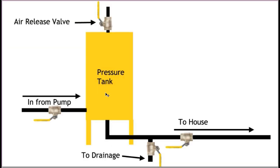Now when you set up a pressure tank, you have to set it up with a bunch of valves so that you can do maintenance on the pressure tank. So for example, if you find that you have a loss of pressure, you turn off the pump, you close this valve, you close this valve, you open this valve, you open this valve, and you let all the water drain out of the system. Then you set the valves back the way they're supposed to be, and you turn on the pump, and then you've reset your pressure tank, and that should be good for another 2 months or so.